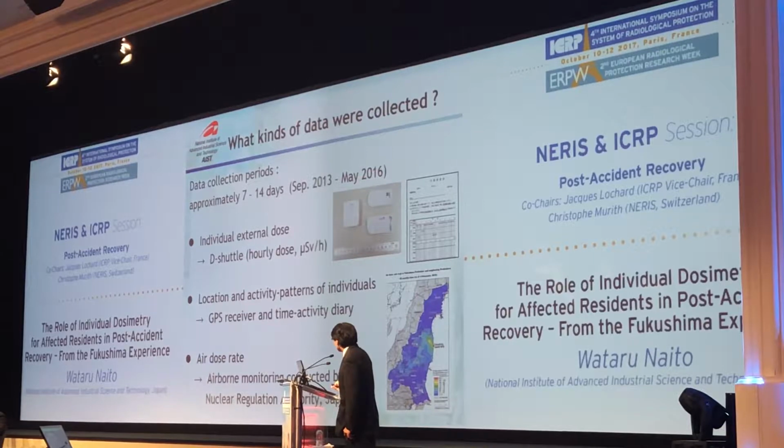For location and activity patterns of individuals, we use GPS receivers and a time activity diary to identify this, and also air dose rate, ambient dose rate. We used airborne monitoring conducted by the Nuclear Regulatory Authority in Japan, because this data is available to the public and also covers many areas.